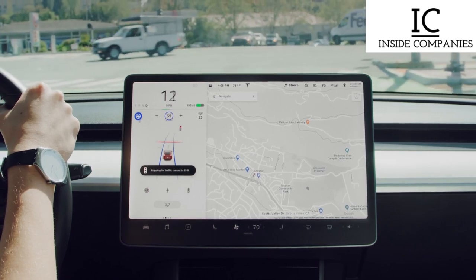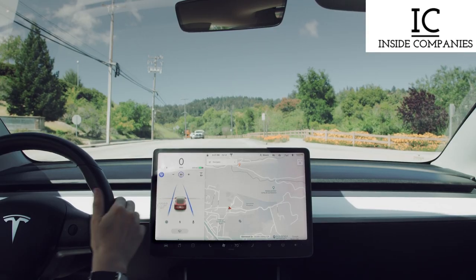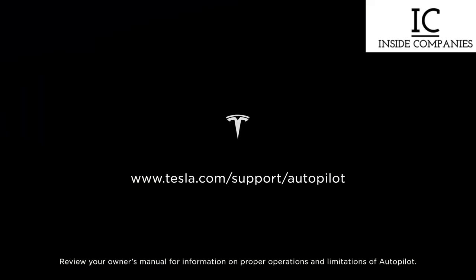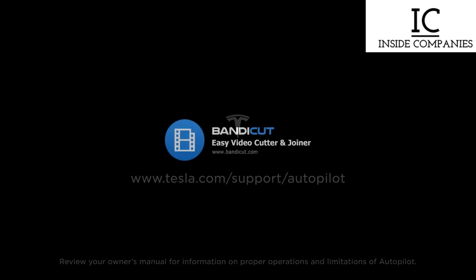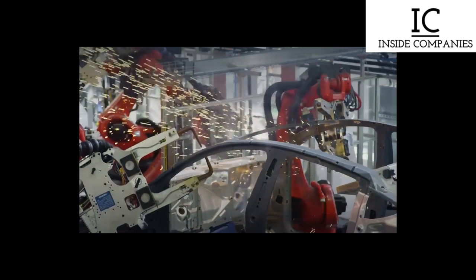Panasonic is no longer Tesla's sole battery supplier since they began a partnership with LG and CATL to supply cells in China. A team of super smart robots has been working alongside the factory's 7,000 human employees. Some of the robots use digital maps to navigate the factory, as earlier stated and shown.